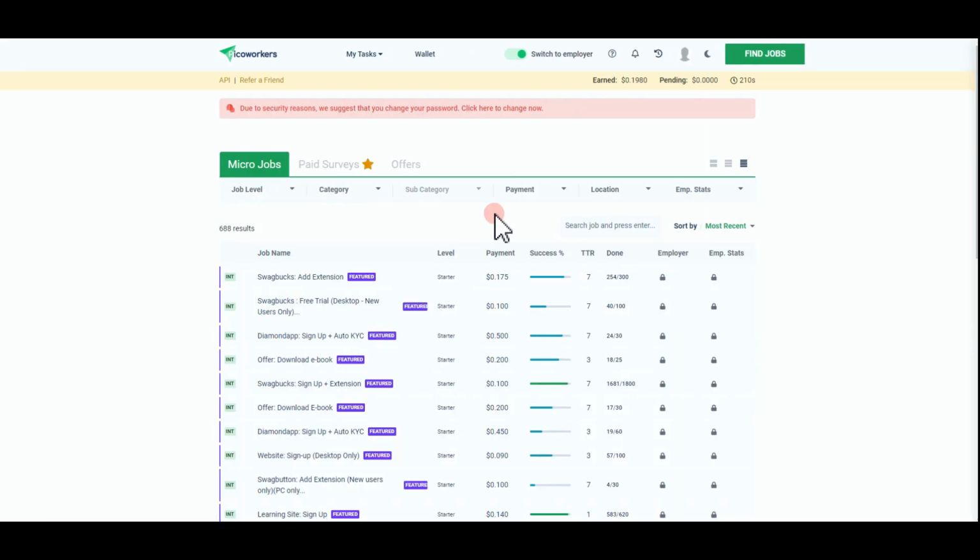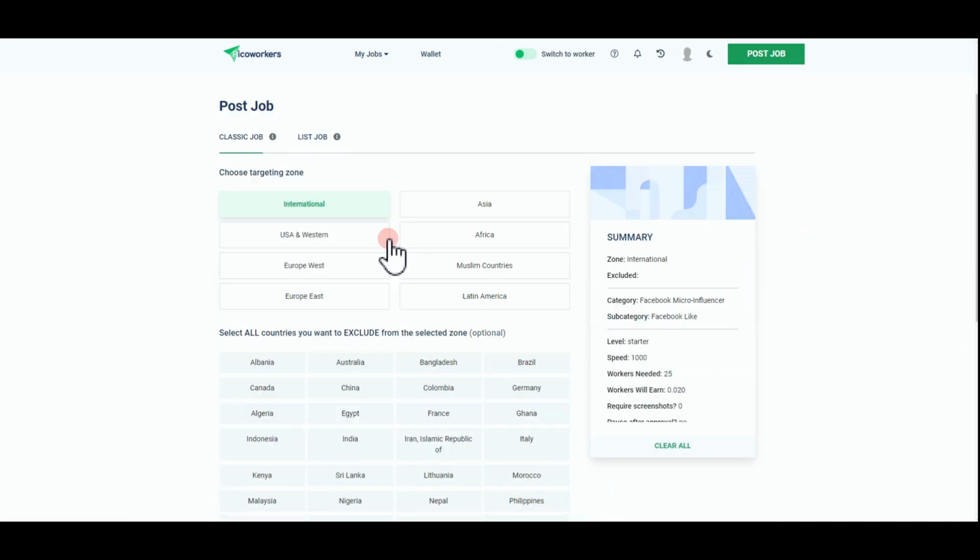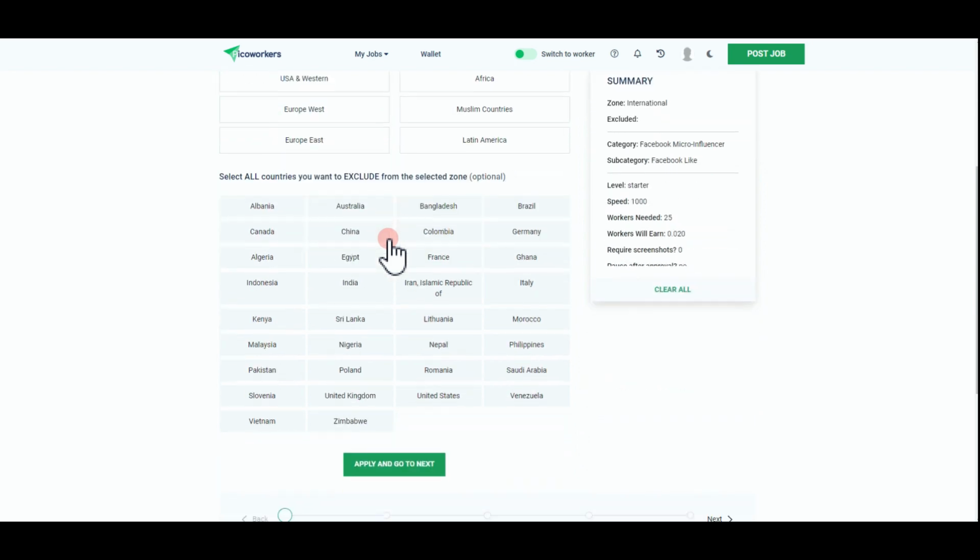On this Pico Worker, you can possibly pay some people like 10 cents to 9 cents for them to carry out your task. All you need to do on Pico Worker is just to post a job right here, and choose the specific country where you want your followers to come from.